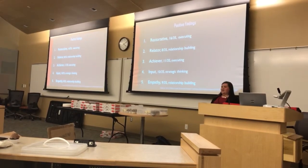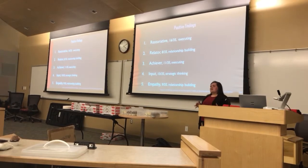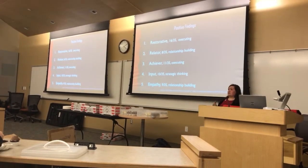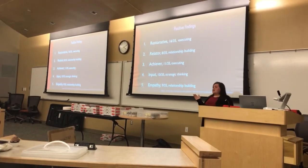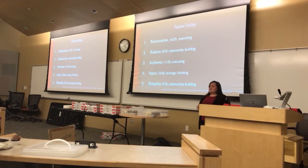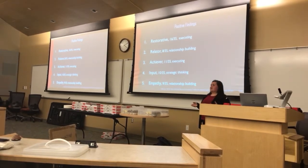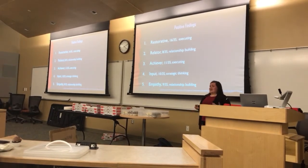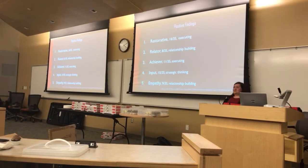Next up we had input, and that's a collector. At first I didn't really understand how that relates. But I went on to Gallup and looked up the descriptions, and people who exhibit input don't always collect items, they collect knowledge, and we do that all the time. We can connect a resident with any resource we have on campus, and if we can't, we can connect them with someone who can. And then not surprisingly, we also saw empathy.